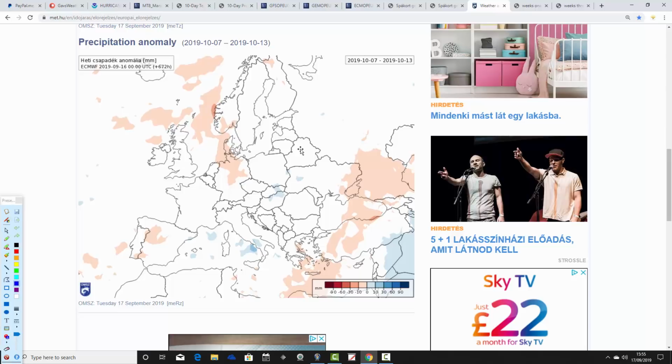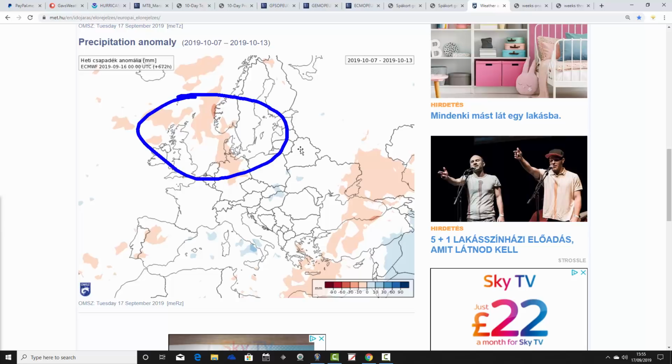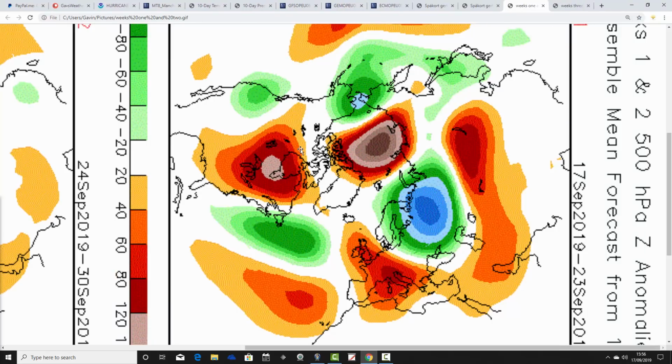So you can see, but close to the UK and also Scandinavia, northern Germany looks quite dry then, possibly just hinting that the ECM wants to go back to high pressure again as we get through to the early part of October. Let's just have a look at CFSV2 before we go.